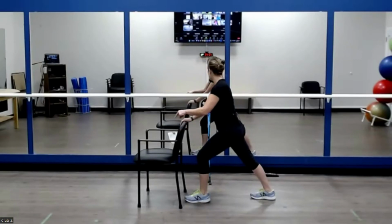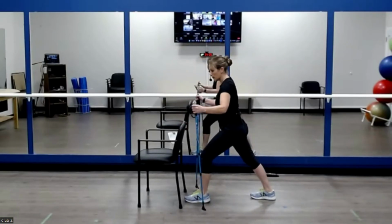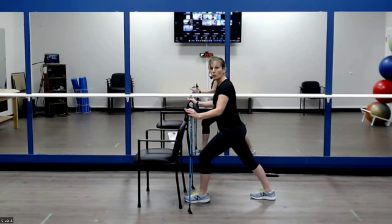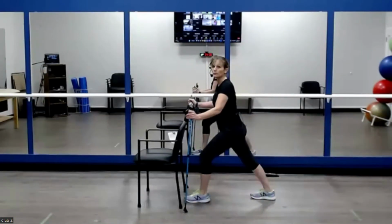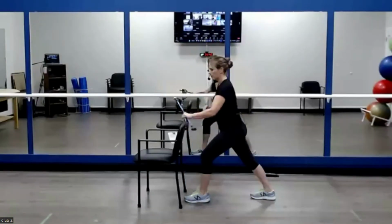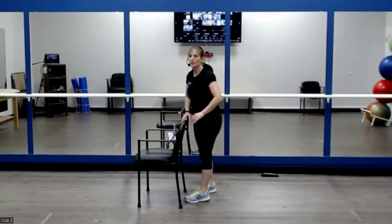And again, just like with the hip flexor, if you were out and about somewhere and you had poles but you didn't have a surface, you could always use your poles as that stabilizing surface. I would still probably prefer a bench or a wall or something, to be honest, but these would be better than not using anything for that purpose. Excellent. Good. Come on back up.